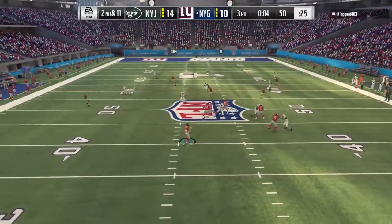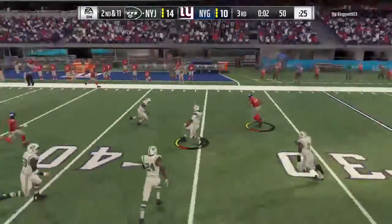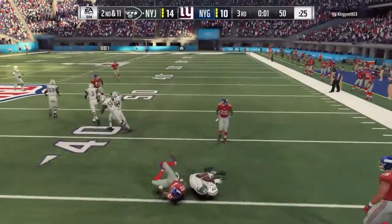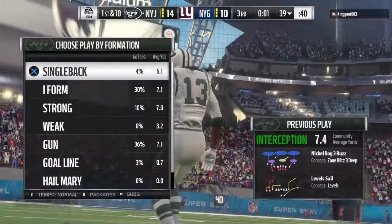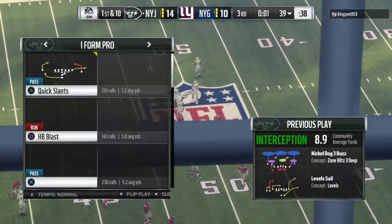Cousins now from the 50. And for a third time tonight, he's intercepted. Kevin King with a pick. And his guys are going to take over at the 39-yard line.